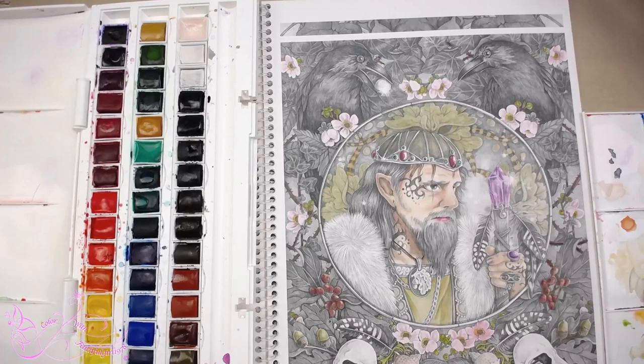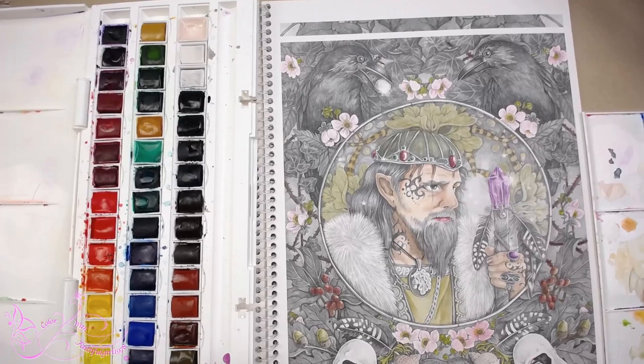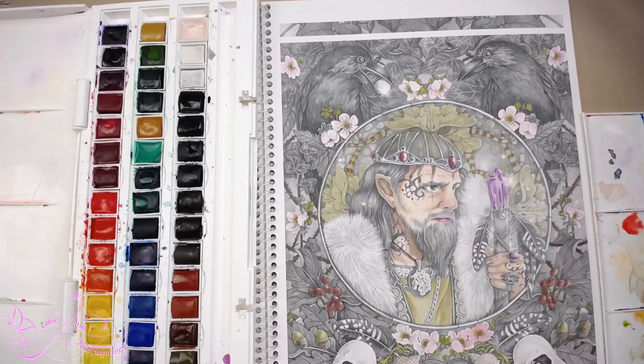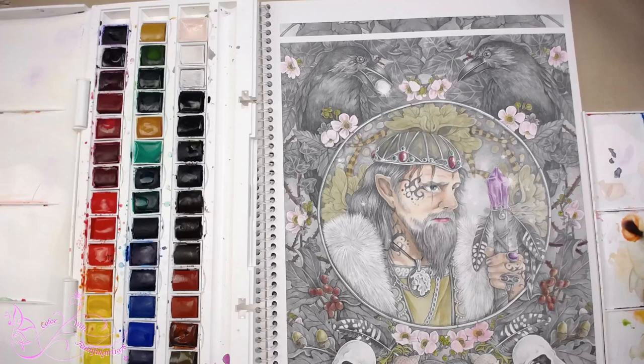And there was some sort of, what did we use this little orange here for? And I think we used it on the berries. Yeah. I think I used a little bit of pink. I'm trying to think of what I used. Some yellow. Yeah, that's good. A bit more pink. A bit more yellow. It's kind of an orange color. A little bit of the burnt sienna.